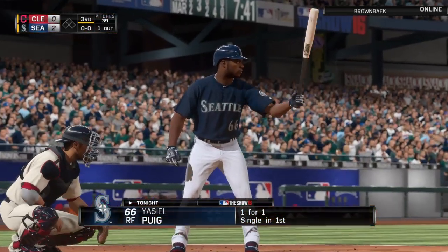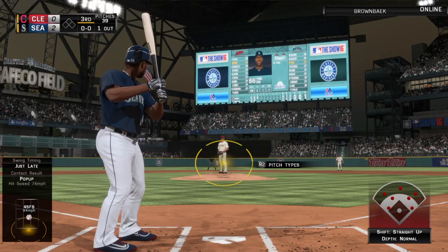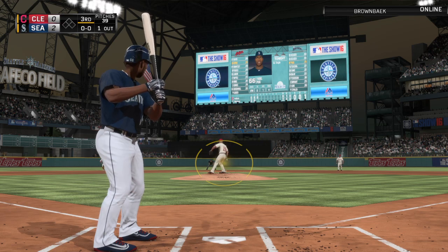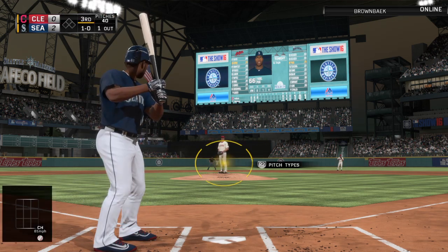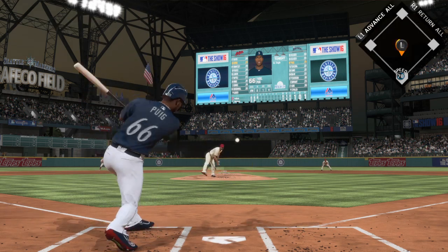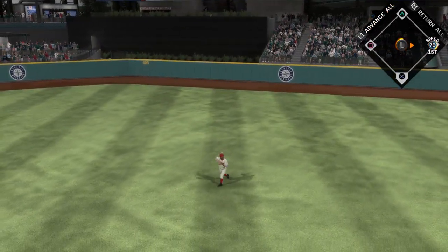Striding in once again, Yasiel Puig. He singled his last time up. And everyone knows he's slumping right now, so we'll see if that got him going. And a changeup here, but that's taken low in the dirt for a ball. Shot towards second, and that'll find its way into center field for a 1-out hit.